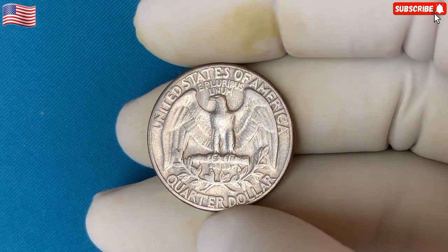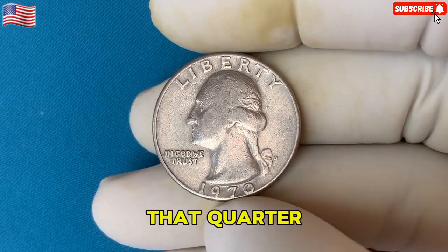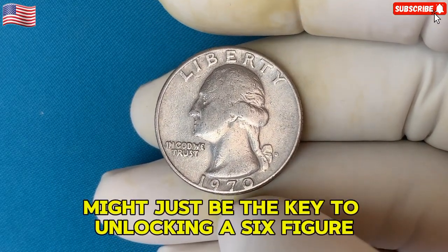So don't dismiss your change. Don't overlook your coin jars. That quarter you think is just 25 cents might just be the key to unlocking a six-figure fortune.